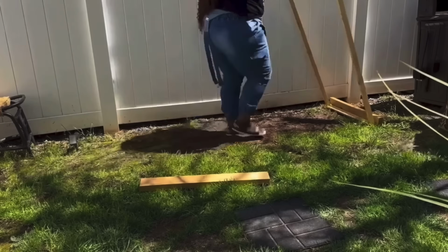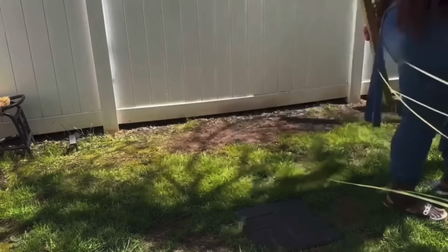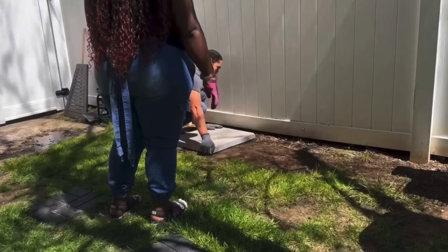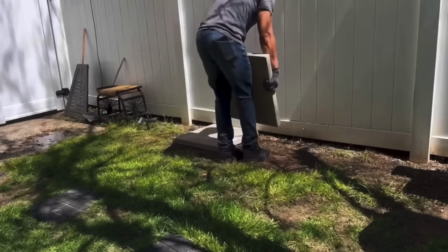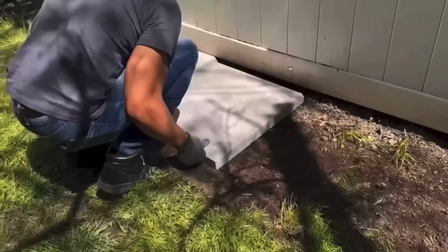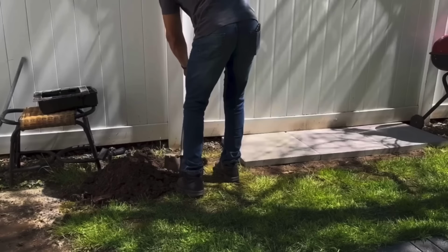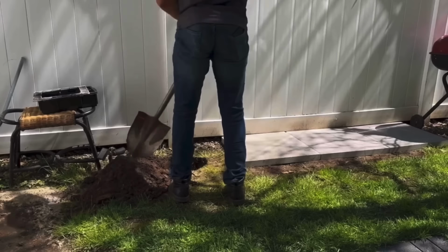Once that fence went up, it just opened up a whole new world for me. The possibilities were endless. I really just felt like I had a private yard now. So I wanted to spruce up the drink station area. I originally had planned on pouring a concrete slab, but once I saw these large pavers, I decided to work smarter, not harder. We also put in a few new plants and put down some mulch as well.